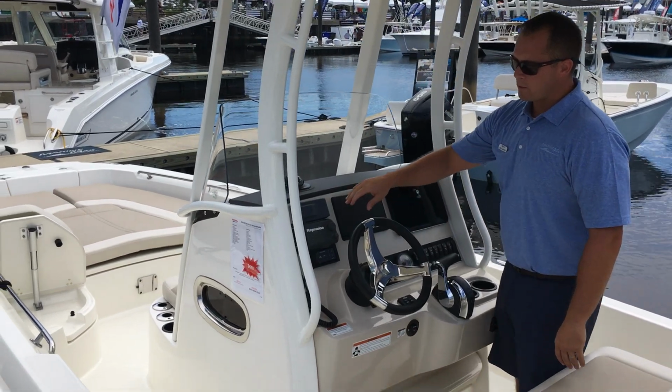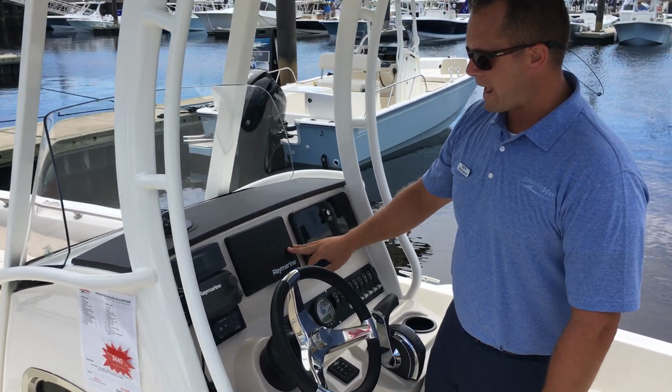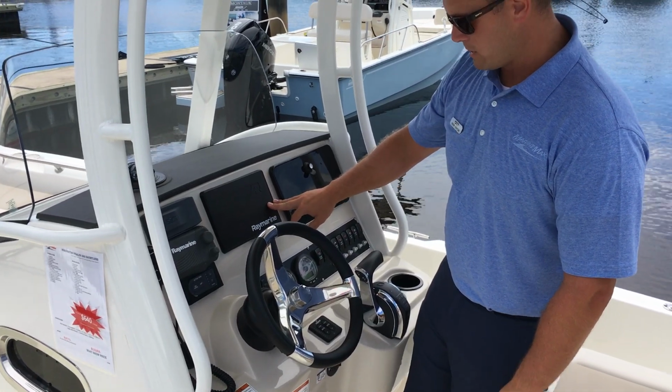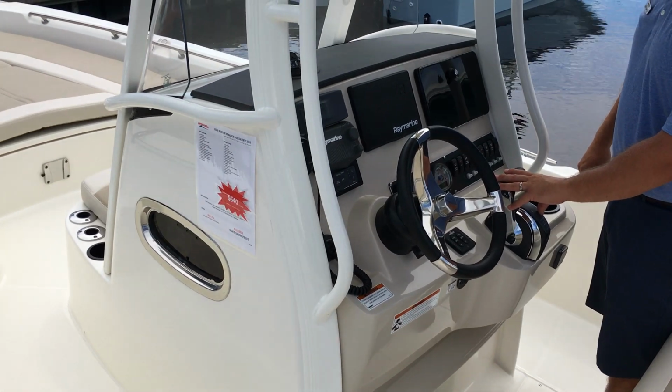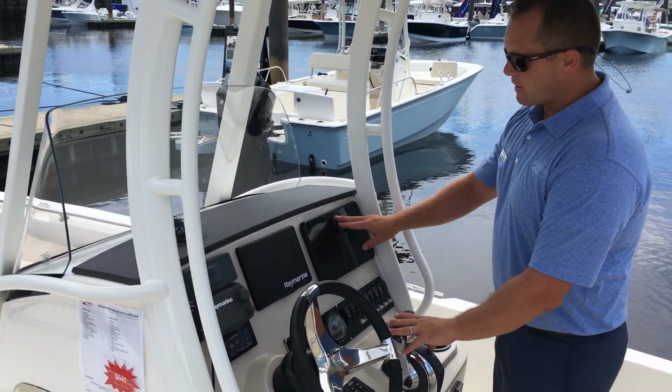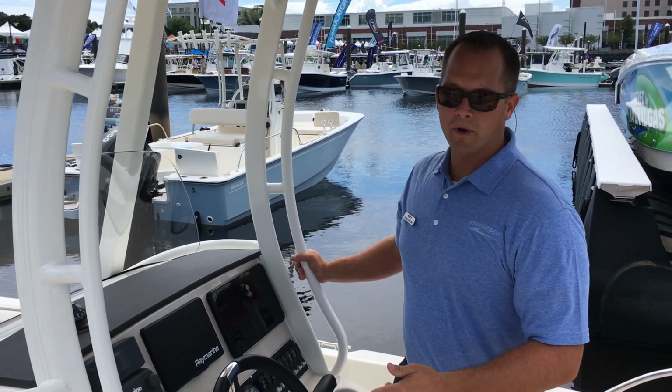At the helm, we've equipped the boat with the Fusion stereo, Raymarine VHF, and a Raymarine Axiom GPS and fish finder. This boat does have trim tabs. All of the Mercury Verados are digital throttle and shift. You have a lockable glove box, and underneath the console is a porta potty head with pump out.